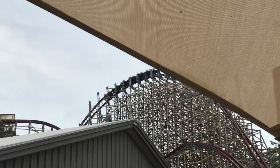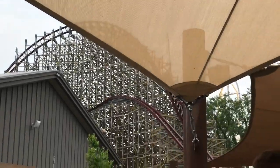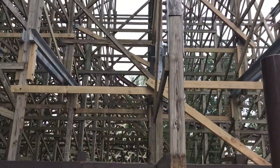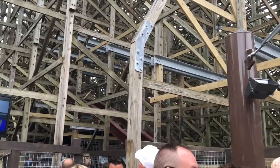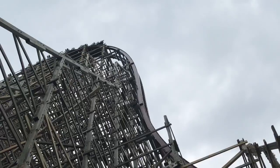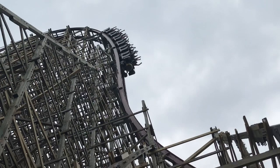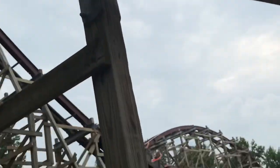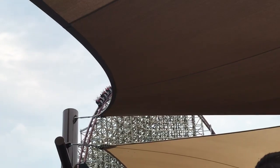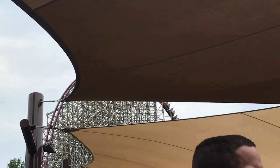So then you're going to come into the station, pull down your RMC lap bar, and I think it's a little bit bulky and a little bit heavy in my opinion, and I don't really like the ankle things. I don't even know what they're called. But with that being said, I don't think the restraints are too much of an issue for this ride, because if you've ridden RMCs, you know what to expect, so I don't think they're that huge of an issue.